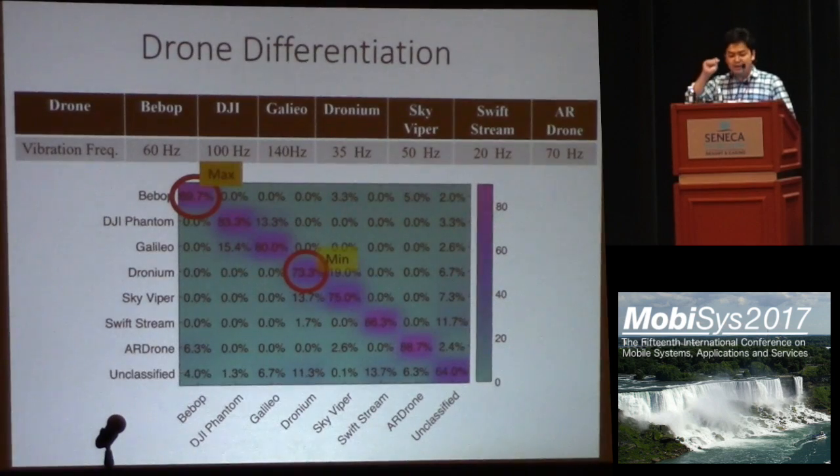And more interestingly, we also tried to classify different types of drone based on the vibration frequency of the drone. The vibration frequency we obtain from the accelerometer on the drone. And we can obtain up to 89.7% accuracy for classification.